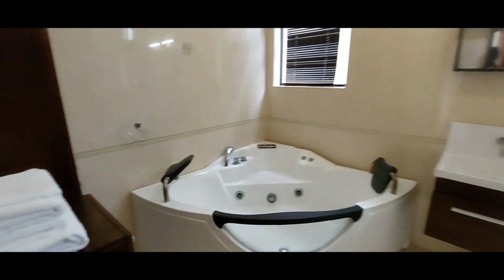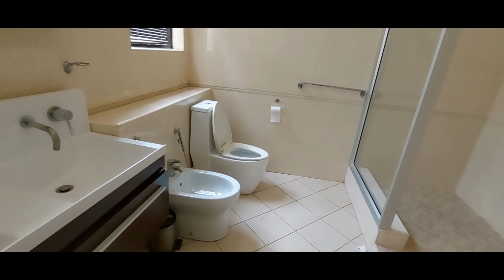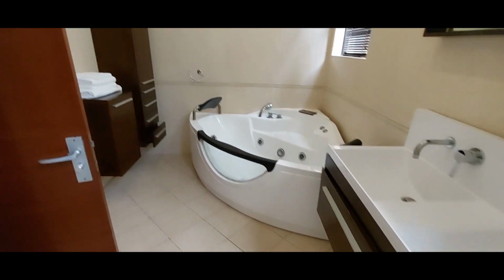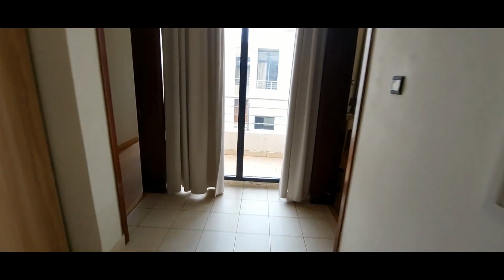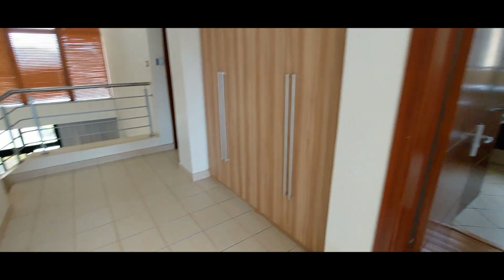Next, before we go to the next room, we have our bathroom here, jacuzzi tub, sink, toilet, and shower. So the master is the only room with a jacuzzi tub. The others just have showers and they're opposite each other. Here's more storage space, just in the hallway.